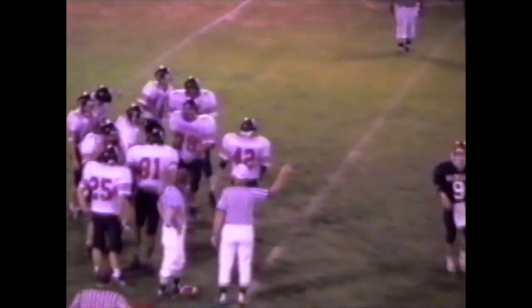Salem, long count. Mules fake blitz. There's the snap. They hand off to Weeks, and he gets across the 40 to about the 39. About a 3 or 4 yard pickup for Ryan Weeks on the play. It'll be 2nd down and let's call it 6 for Salem at the Mule 39-yard line.